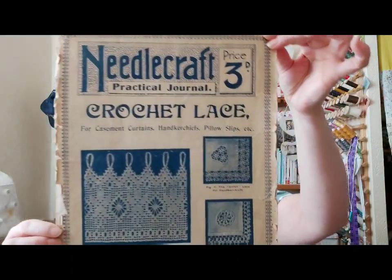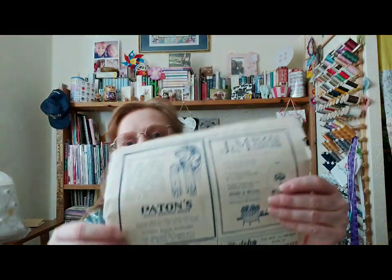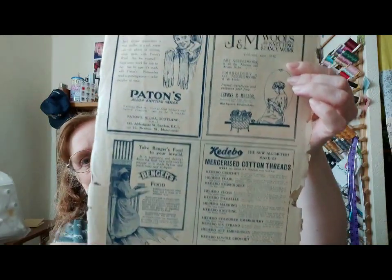But I have actually been through, I've got a special folder. Ooh, these are so delicate. And what I love about these is the adverts. Unfortunately, none of them are dated, but when it comes to the adverts, I think we can work out roughly the prices. Right, I'll show this one first. This one is a charity shop find. But look at that. It is literally just like an old newspaper, but it is a crochet magazine. Oh, here. Unfortunately the front cover was already detached when I bought it. But it's the adverts. Look at these adverts. I just think these are amazing.